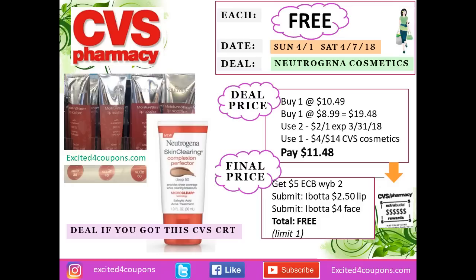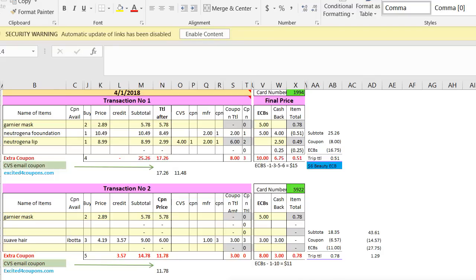And I also used a CVS coupon that I got that it deducts $4 when you spend $14 or more on cosmetics. So in the register I paid $11.48, but I got back 5 ECB when you buy 2 of the NEUTROGENA cosmetics. But I also submitted to Ibotta $4 for the face and $2.50 for the lip, making these 2 items totally free. Here's a quick preview of my 2 transactions.